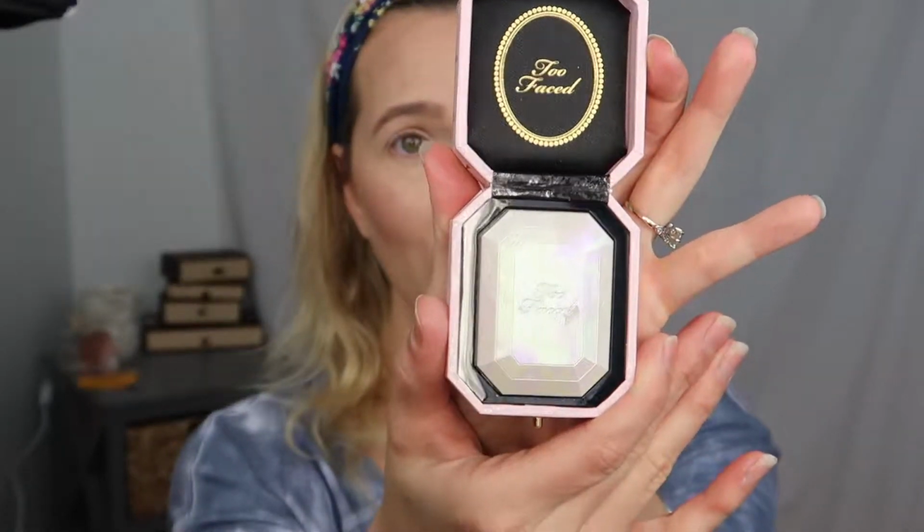So I went to 2 different Sephora stores in 2 different towns and neither one of them had it. So I just kept on the websites, Sephora, Macy's, Ulta, the Too Faced website, and finally Sephora had it in stock. I hurried up, checked out with one thing. I didn't even get my samples, nothing. And here it is. Look at this cute little box and that amazing diamond inside. This is going to be fun.